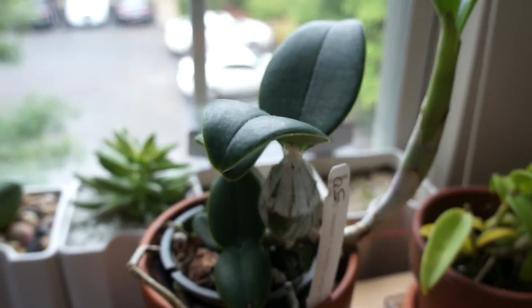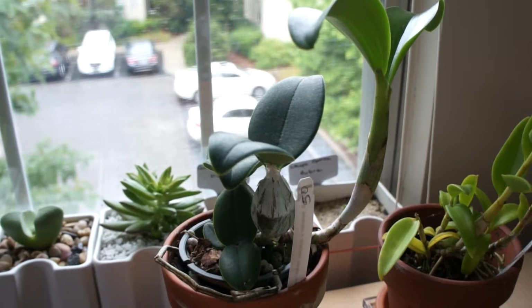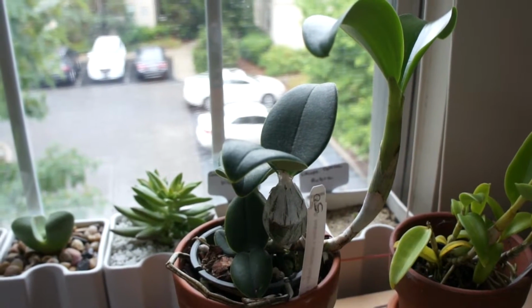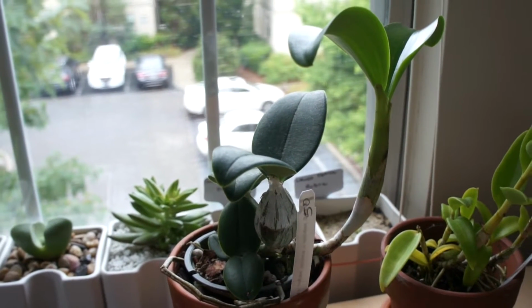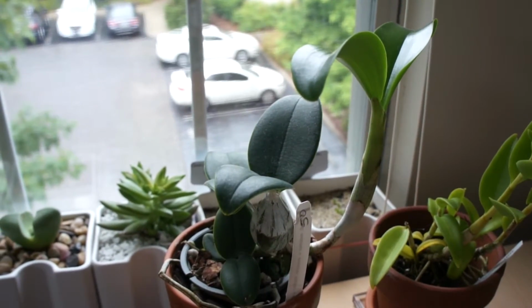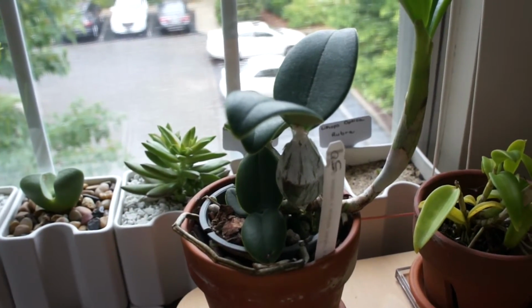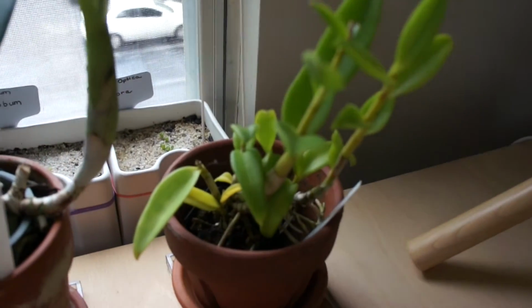First one here is my Cattleya Nabela. I had this documented several weeks ago, and since then it has put out the leaves on this new pseudobulb, and the pseudobulb has gotten a little bit fatter, so that's really nice. And I just got this recently.